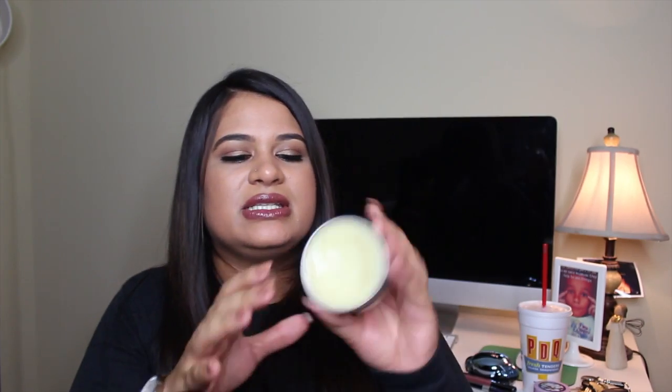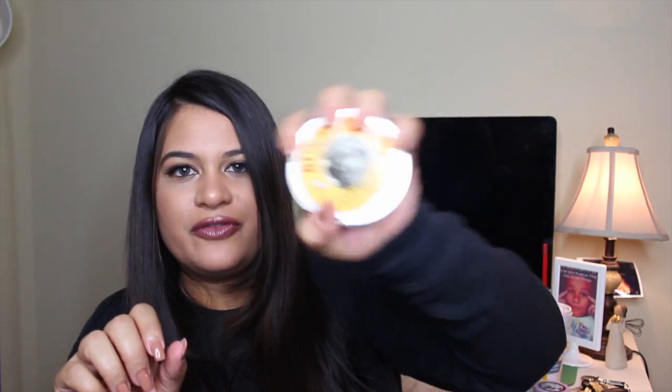Basically, you just take a little bit with your hand like that and rub it in, and I like to rub it into my cuticles and stuff like that, just to make sure that my hands are nice. I love this stuff. I love the way it smells. It kind of does smell a little bit like beeswax, but it's from Burt's Bees. This thing was made for farmers' hands.